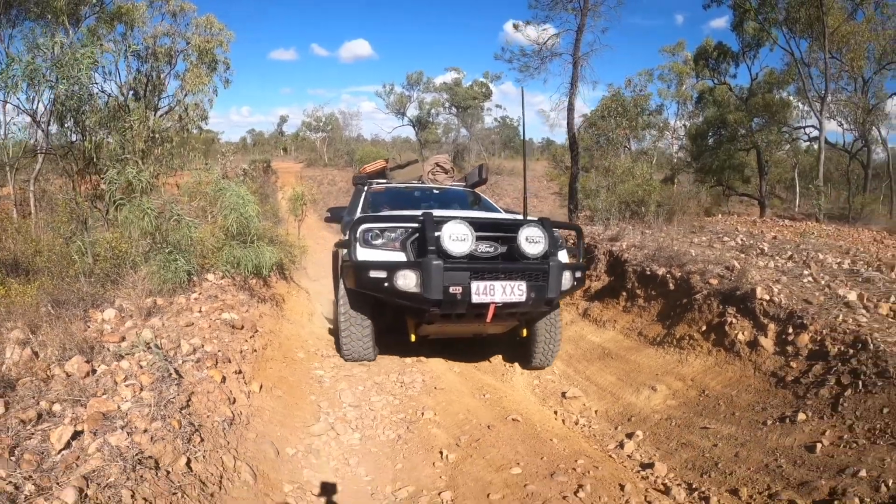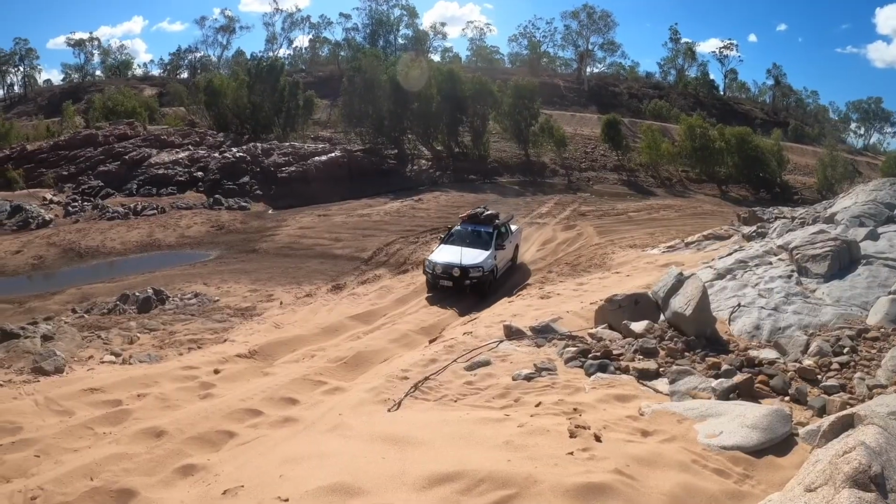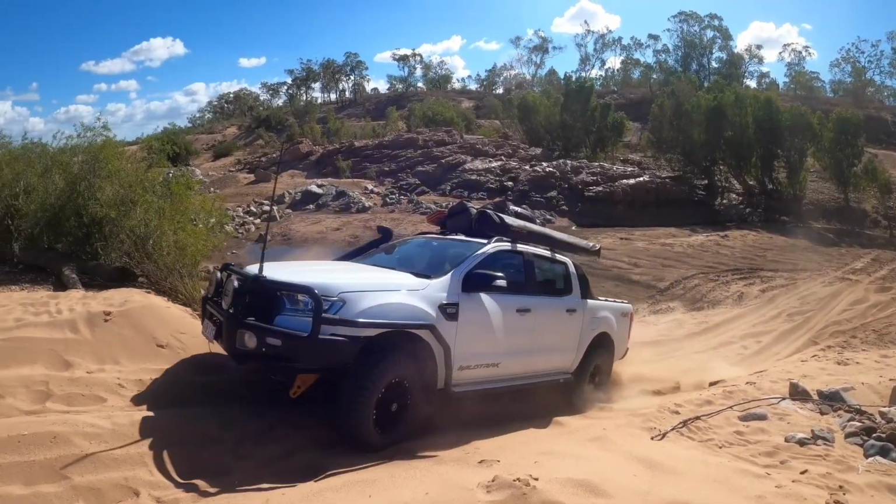There are some good flexi sections you'll be able to find, and then there are some good hill climbs. Just driving around the base of the river anyway, it's nice and sandy and pretty fun. There are no facilities there, so you do need to be self-sufficient for this campsite.